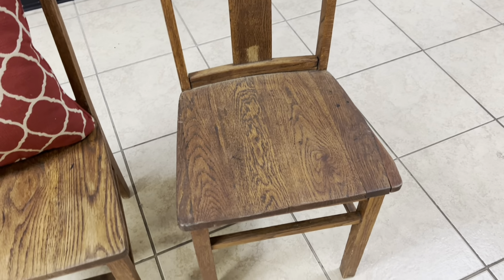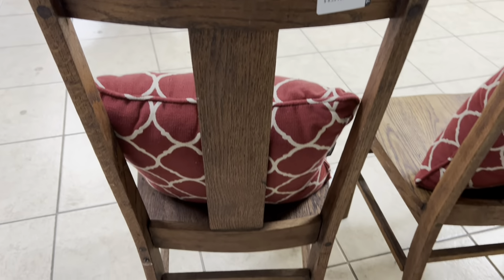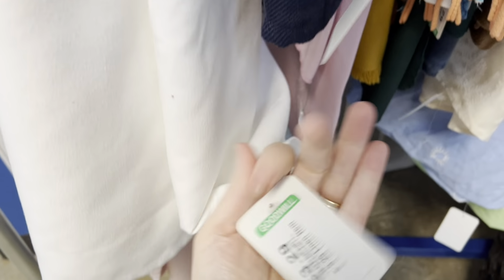They're not necessarily my style, but they are solid wood, and they had them priced at, let me look here, I think it was $8.29. But anyway, we're going to get out of this room because I really didn't find much back here, and I'm going to head over to the linen section, and I do end up finding a couple things over here that I throw in the buggy.